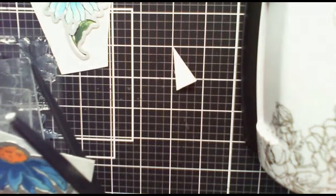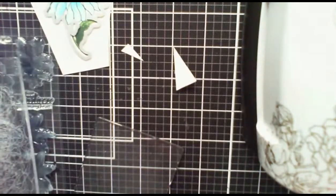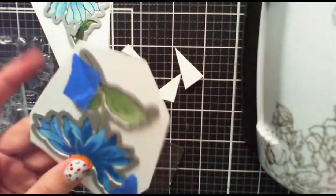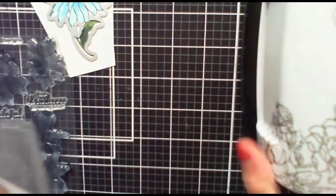Okay, so our mini blossom plate is sized at 3x6, which will accommodate lots and lots of dies. Okay, sometimes you just need to trim them down a little bit. Okay, so let me see. That looks good. All right, I'm going to run this guy through.